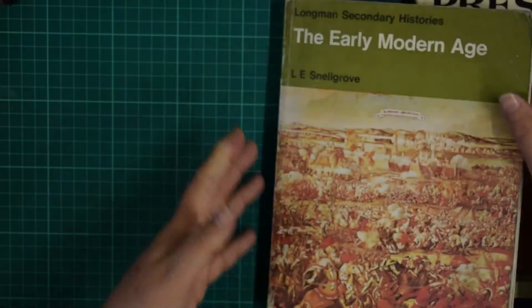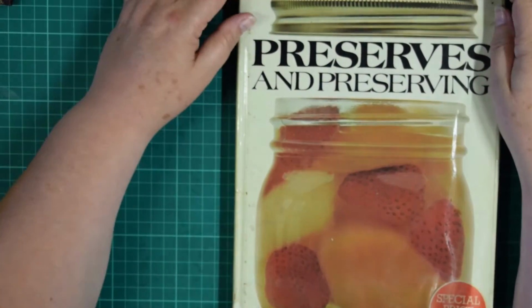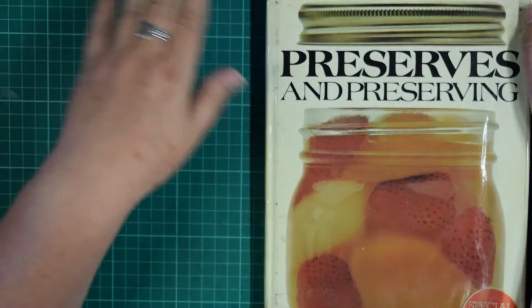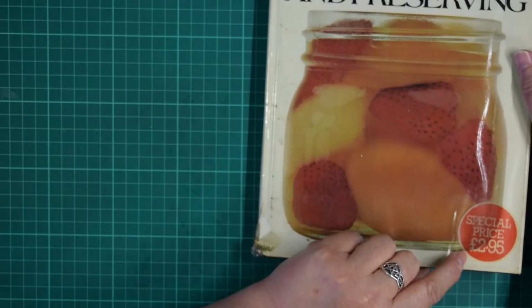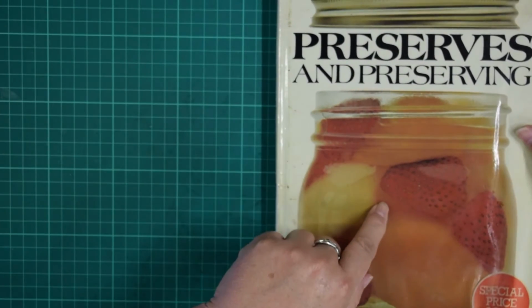But yeah, again, it's a fussy cutting book. And then this one I found, and I love it. I love preserving, you know, preserves, jams, pickles, making all sorts of stuff like that. I love it anyway. But this is an old book. Now, it's not that old because you can see the price on it is £2.95, which is new money. So we know it's post 71.